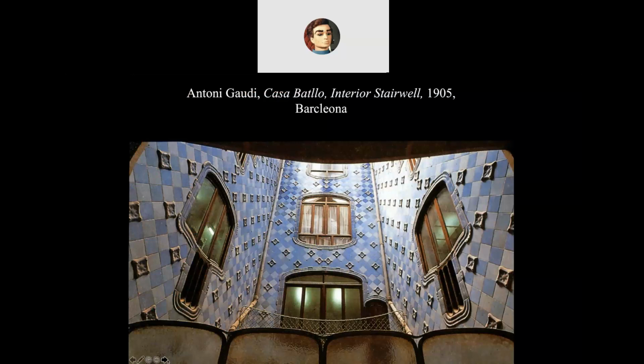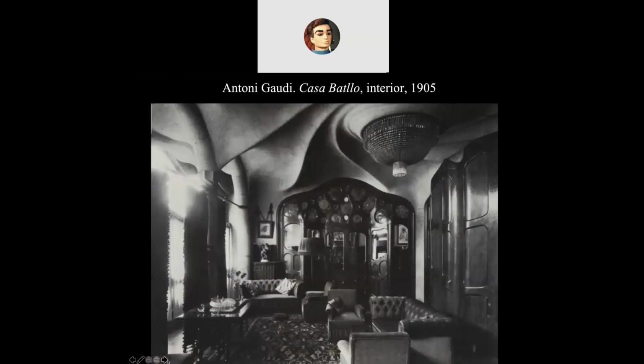Here's the interior stairwell with a skylight above. An interior, I love that ceiling.